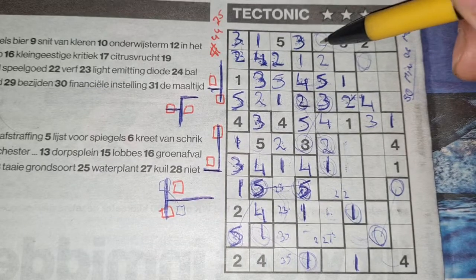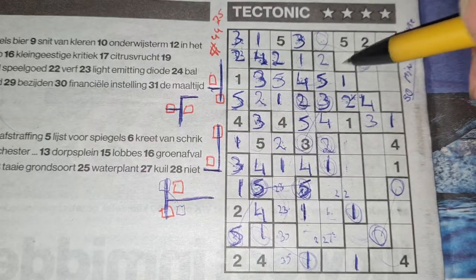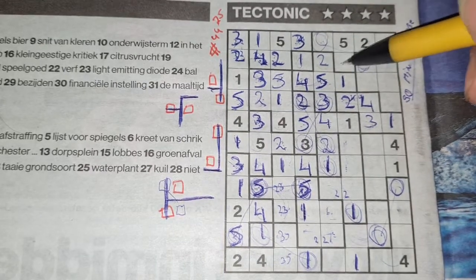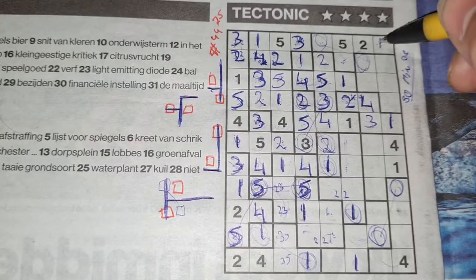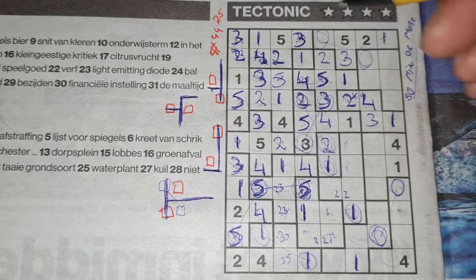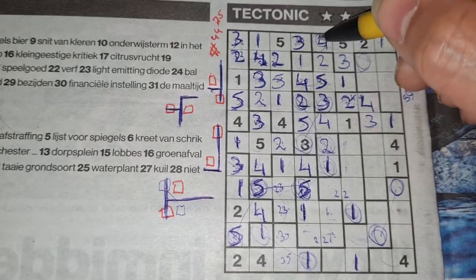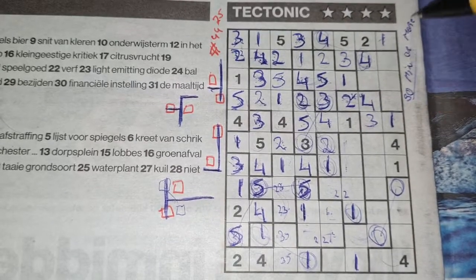This box can be a 1. This box can be a 3. So the 1 and the 3 go in those two boxes as a pair. We have a 1 there, no 1 there. 1 should be here and the 3 goes there. 1 box left in this area for the number 4. And this box is connected with that box, so it should also be a 4.